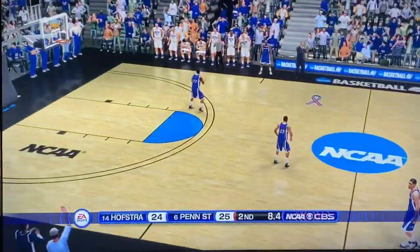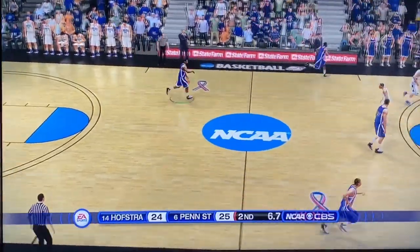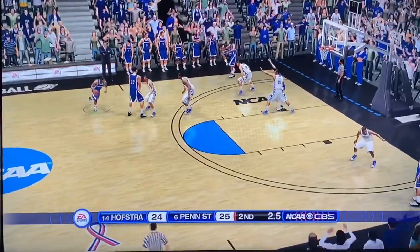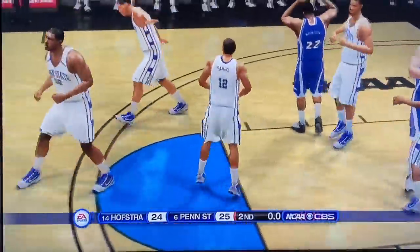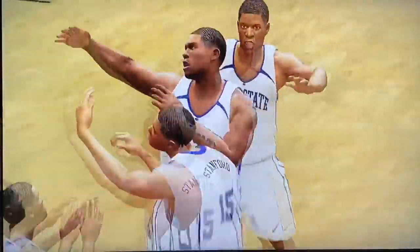All right, here we go. Coming out of the timeout, will Hofstra be able to win this ball game? We have 5 seconds to go. 4, 3, 2, 1. They're going to have to pull up. They lose the ball. They get the shot off. And it does not fall. Penn State survives. They survive the upset bid by Hofstra.